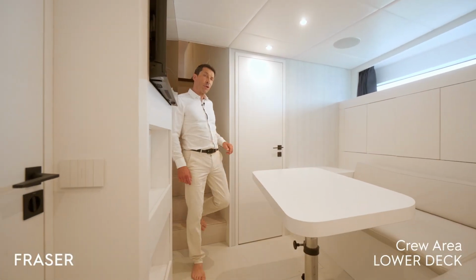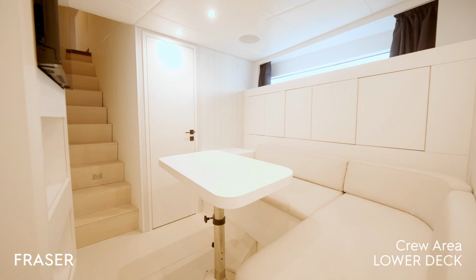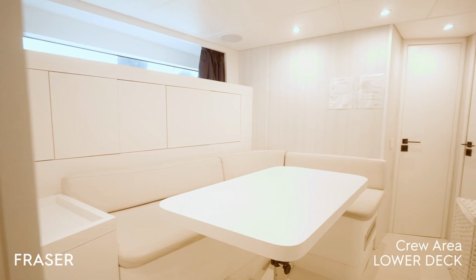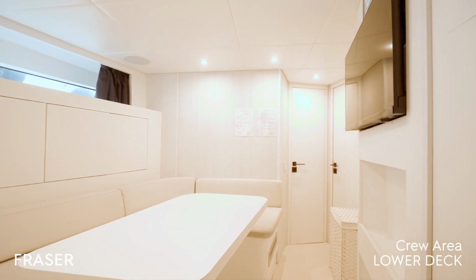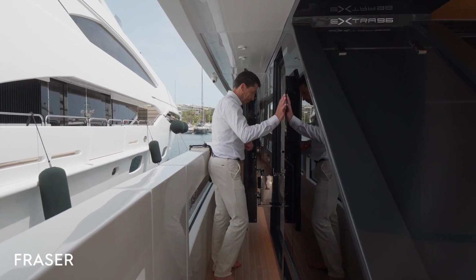We are now in the crew area. Crew mess, monitor, TV, 1, 2, 3 crew cabins, laundry behind me. Engine room access is located main deck port side.